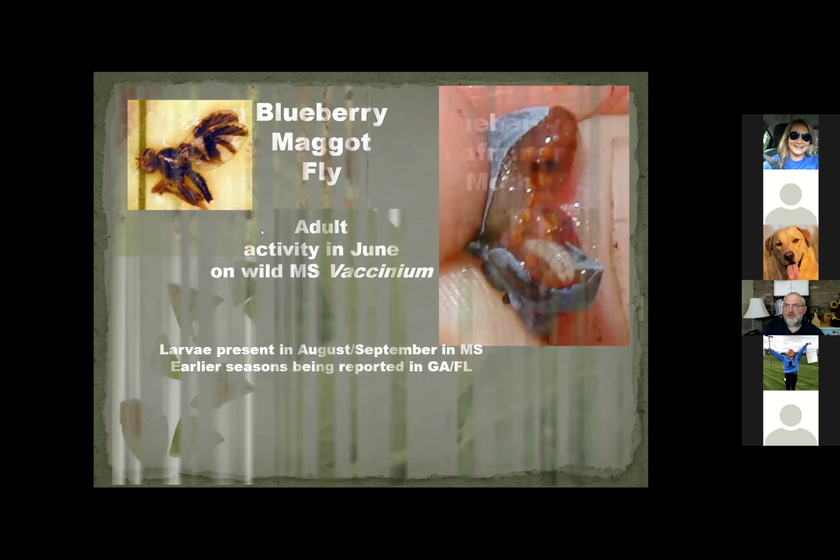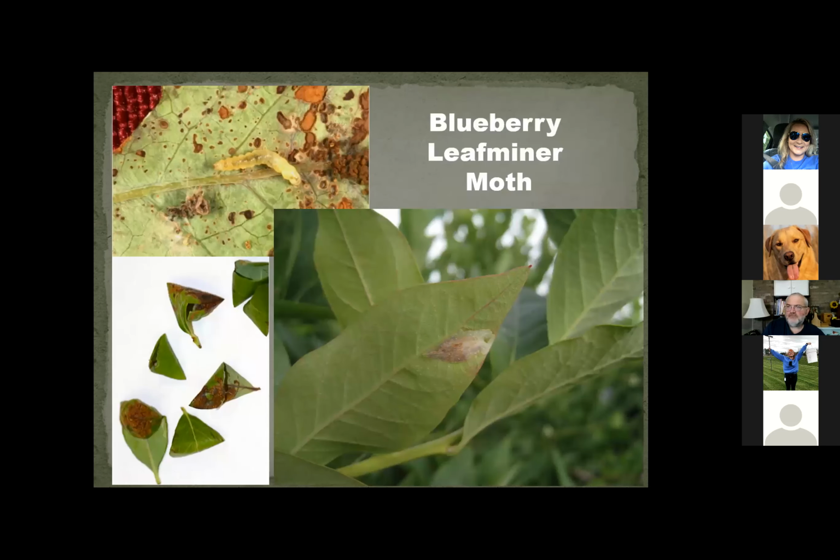So blueberry leaf miner is not a problem. I've seen it further north. These are the tentiform leaf miners. These are the ones that produce little teepees. They fold a leaf over. There's two flights, one in April and May and one further on in the summer in July. They're not a real issue for our farmers here, and they're definitely not a harvest problem.